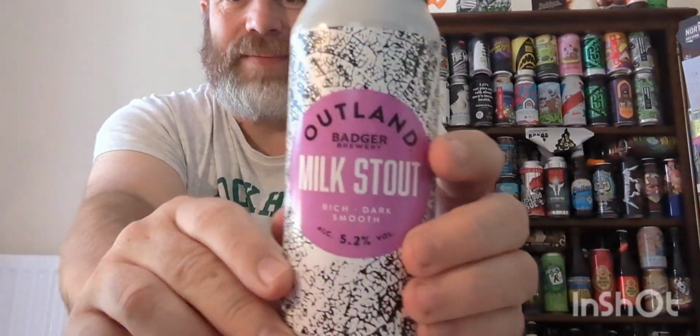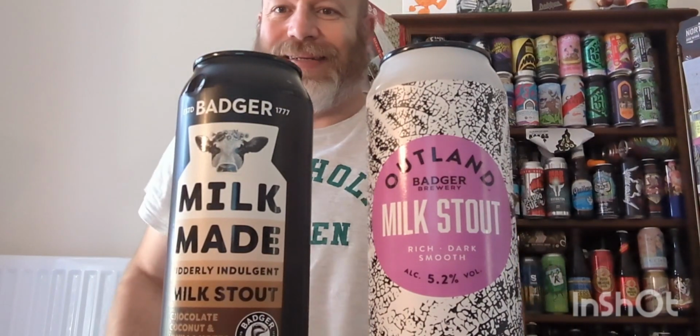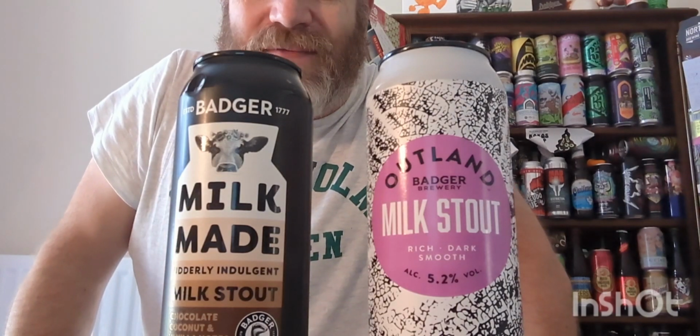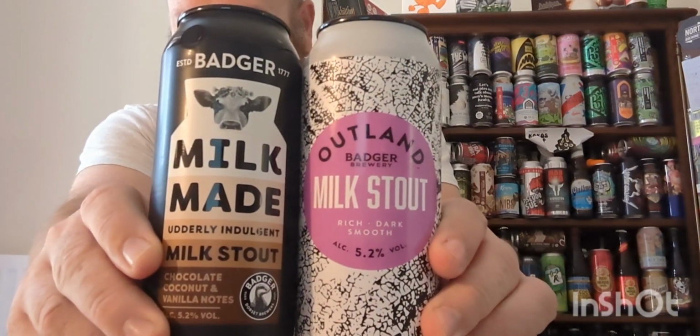That's the Outland one. Now, if we go back to last autumn, Badger released a milk stout in a can as well. I think it must have been their first venture into canned beers in the supermarket, and it was Milkmaid. This milk stout clocking at 5.2% ABV. So as you can see, two milk stouts, 5.2% ABV.